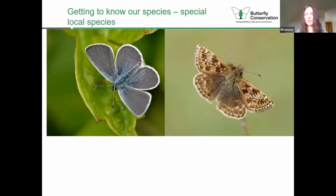Okay, so here's a couple of species that are special to Fermanagh. So you might know these, seen as their local specialities. This one is just about blue. It doesn't look very blue there, and it is very, very small, and it's the small blue. And this little one on the right is quite dingy looking, and it's the dingy skipper.